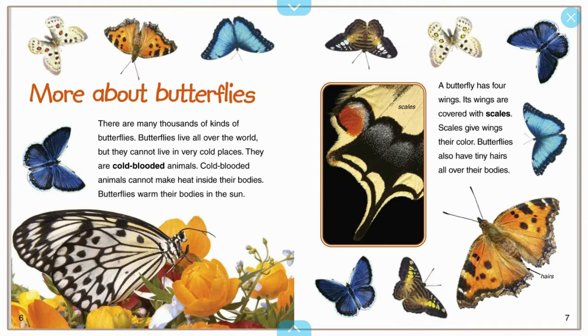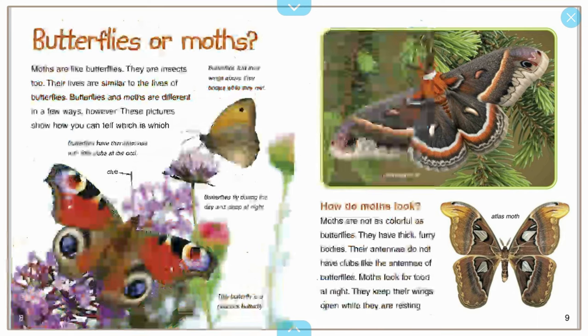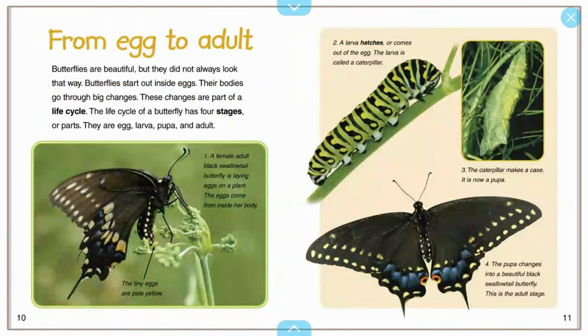There are so many kinds of butterflies. But all of these butterflies are cold-blooded animals. That means they can't make their own heat. They're cold all the time, so they warm their bodies in the sun. Butterflies are beautiful, but they did not always look that way. Butterflies start out inside eggs, and their bodies go through big changes. These changes are a part of a life cycle. And this life cycle has four stages. The egg, the larva, or the caterpillar stage, the pupa, also known as the cocoon, and adult. That's when they become the butterfly.